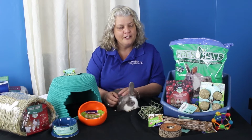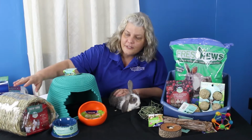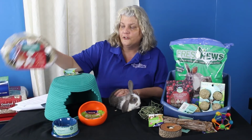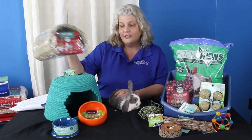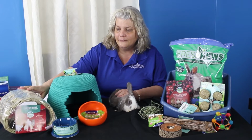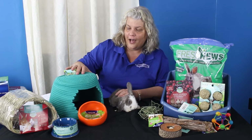So we have a couple things that we're going to look at, and some of them have dual purposes. For example, this is one of our hides. And not only does it provide the bunny with some security of going in and hiding, it also provides them with something to chew on, something to climb on top of. So it's an enrichment and a hiding spot. You could use something like that, which is made out of hay. You could also get one of our cloth hides.